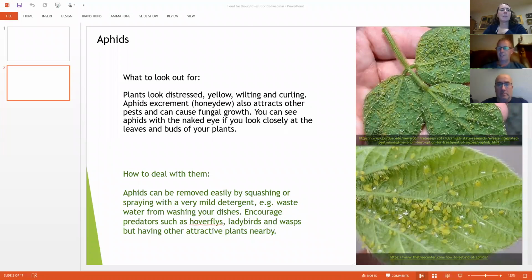But if you do decide to go down that road, what I'd always suggest is to do a trial first on a couple of leaves, and then come back the next day. If the leaves are still okay and they've not started to go brown and dying, then you know that you've made the correct solution. Always do a test first.